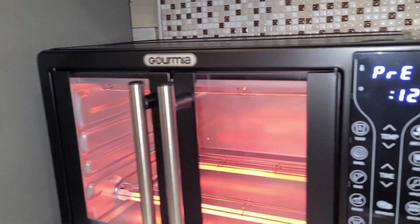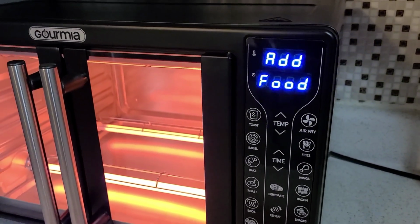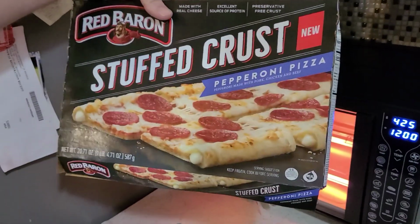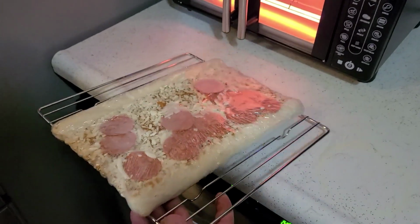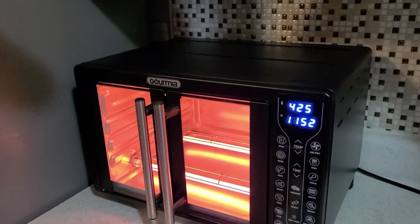Okay, preheated. Everybody, this is what we're going to put in: the Red Baron stuffed crust pepperoni pizza. See how big this is? Whole pizza in there. It's going to fit barely, but it's going to fit. I'm going to have to turn it sideways. We're going to give it a try, though.